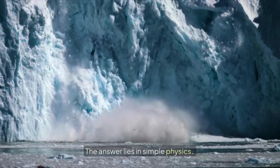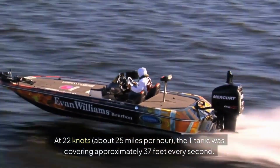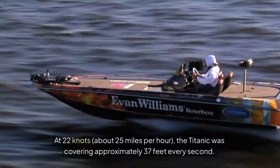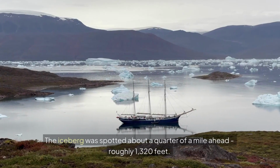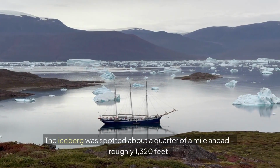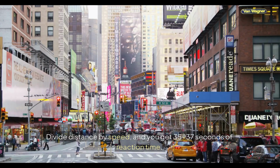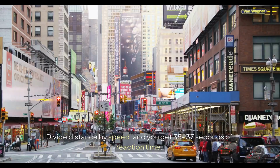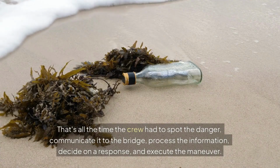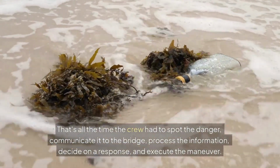The answer lies in simple physics. At 22 knots, about 25 miles per hour, the Titanic was covering approximately 37 feet every second. The iceberg was spotted about a quarter of a mile ahead, roughly 1,320 feet. Divide distance by speed, and you get 35 to 37 seconds of reaction time. That's all the time the crew had to spot the danger, communicate it to the bridge, process the information, decide on a response, and execute the maneuver.